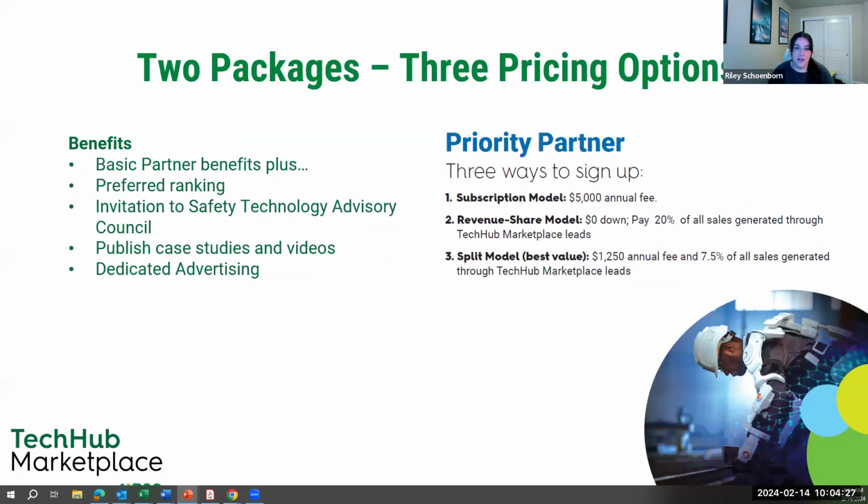Now we're going to go into priority partner. Again, you have the same 3 ways to sign up through those 3 models, and then the benefits. You would get the same benefits as a basic partner, plus preferred ranking. So if you filter the results, like I showed you before, your listing would pop up first. You would get an invitation to our advisory council. You can publish case studies and videos, and you would get dedicated advertising.